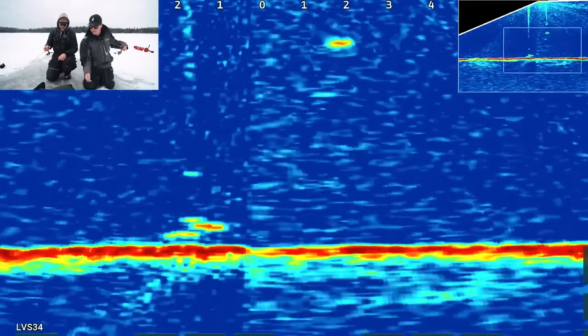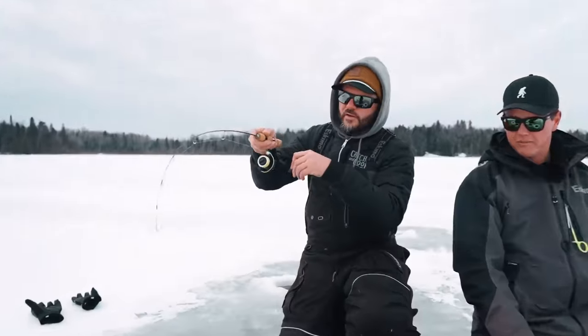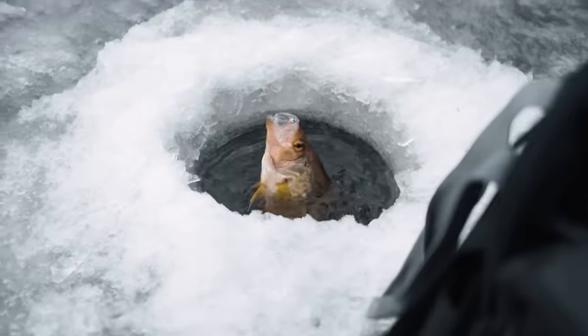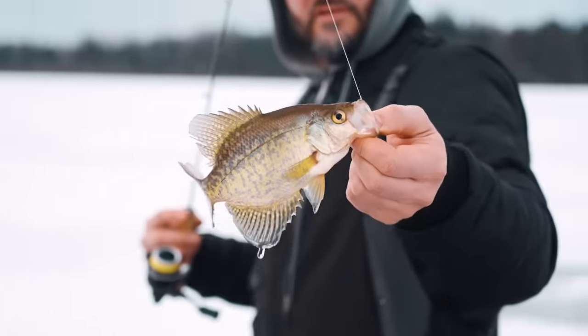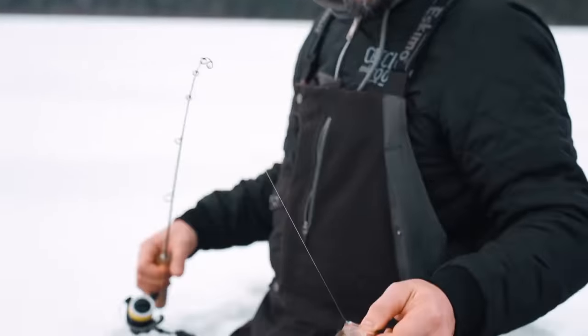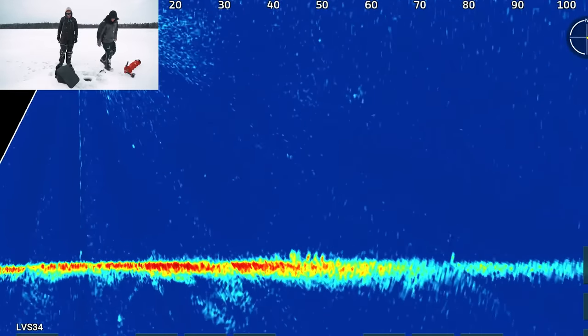Okay, here we go, here we go. Yep. Nice, good job. Little dinker. In the water. There we go! We'll take the sides off that. Yep, another little crappie. That's an eater all day. I'm gonna try to get on those. 40 feet, straight ahead.